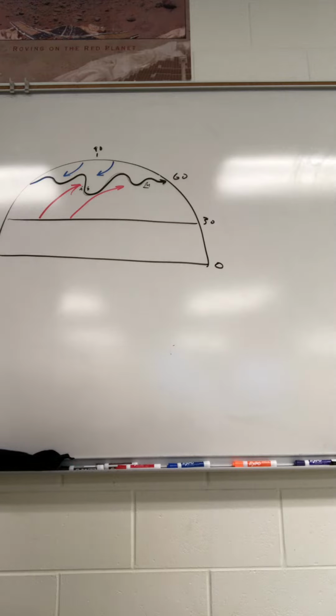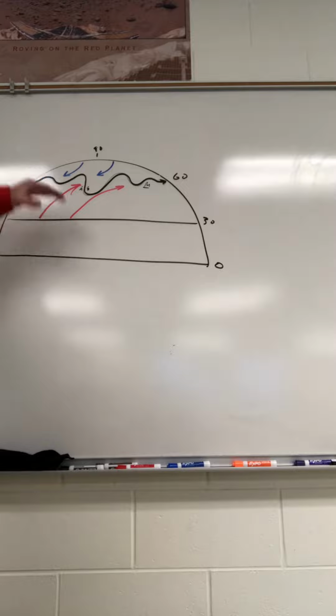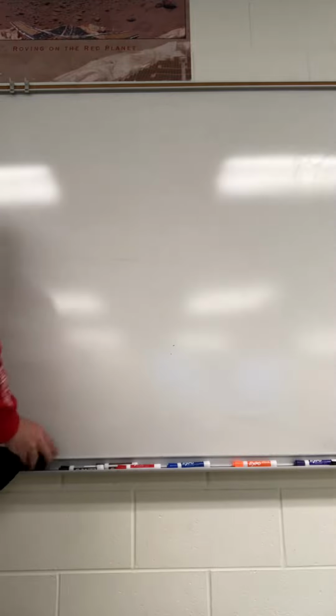A couple things you should know. The jet stream is the strongest during the winter, so there's a bigger difference between the temperatures. And you should be able to tell the season using the jet stream. And so let me give you a quick little glimpse of that. This is going to be ugly, but you'll be able to figure it out.